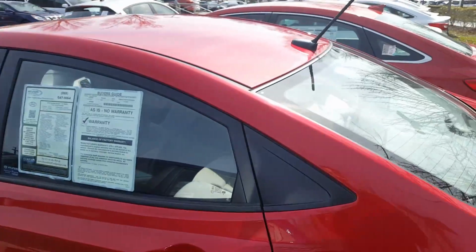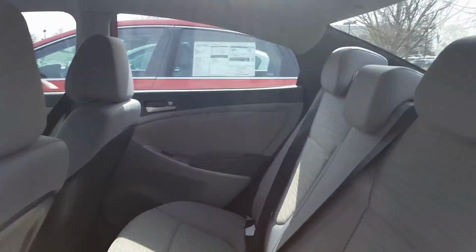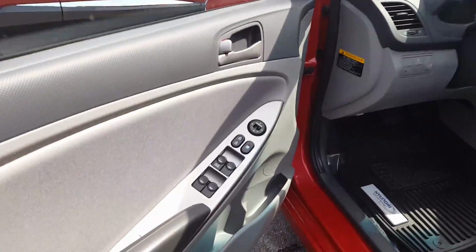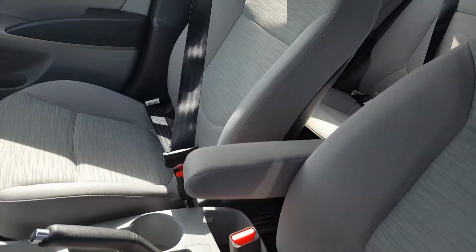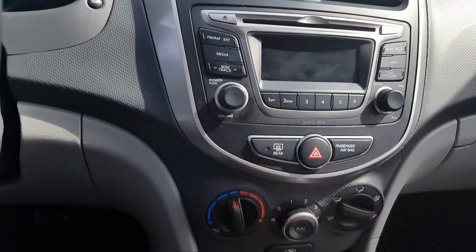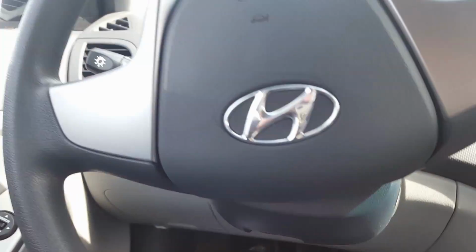This one has just over 38,000 miles. Back seat here. Love that dual colored interior. Armrest there for your comfort. We have our display screen. All the controls there, USB auxiliary input and power outlet. And yes, ma'am. One of the base models.